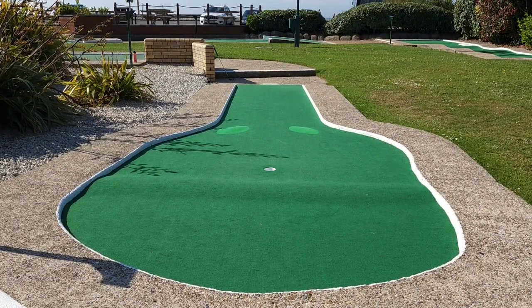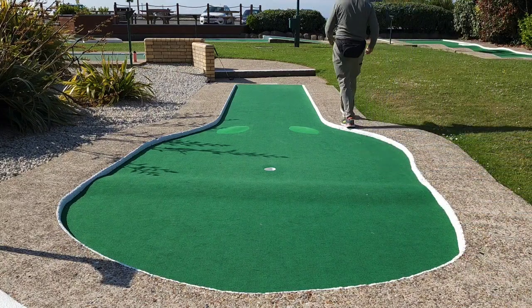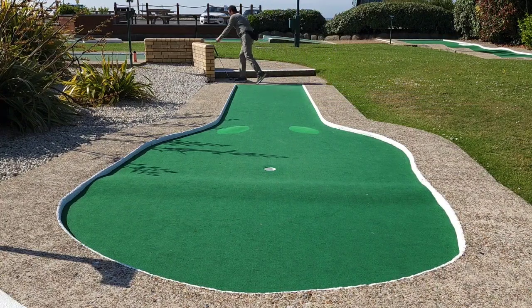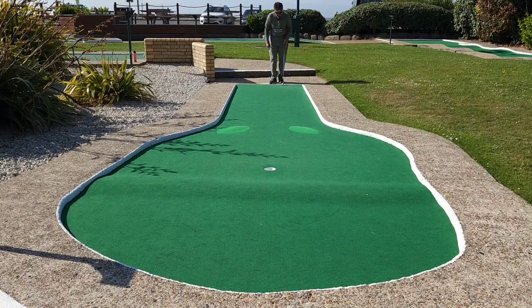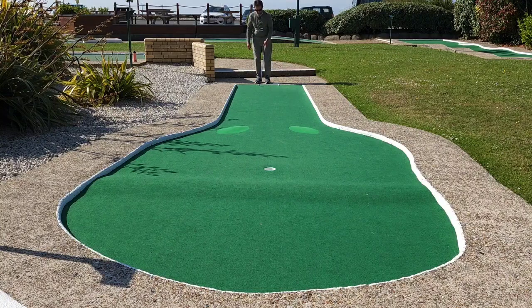Okay, so here we are, lane 6. There's actually not really a perfect way you can play this. It's a very good ace from multiple positions on the tee. So I'm going to show you a couple of different positions on the tee. My preferred shot is just left of the teeing area here, and then there's another shot you can play from over here.